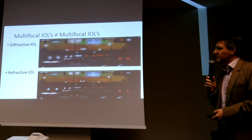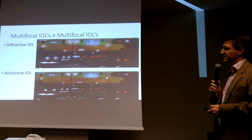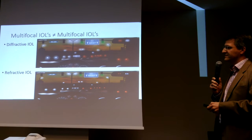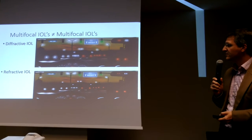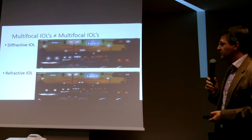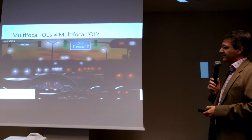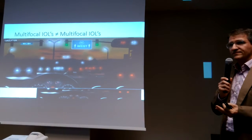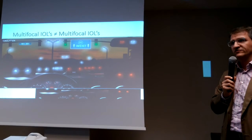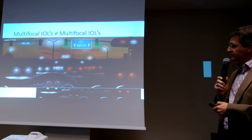And if we're talking about multifocals, in my opinion there are 2 different kinds of lenses: the diffractive lens and the refractive lens. So there are 2 different optical concepts with positive and negative sides. With the diffractive lens, you have, in my opinion, better near vision after the surgery in comparison to the refractive lens. But the downside is what you see here.